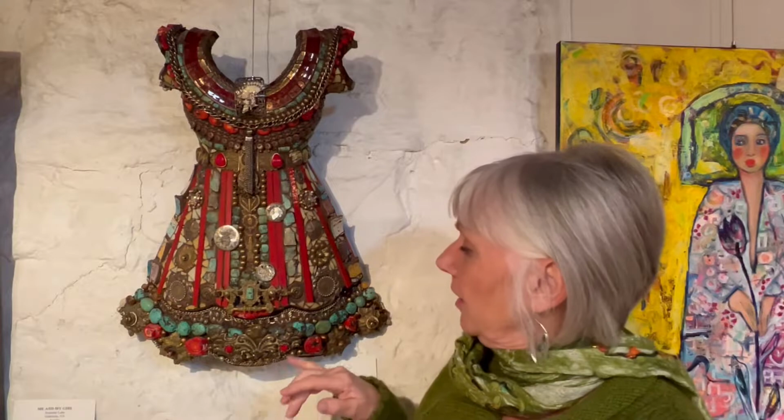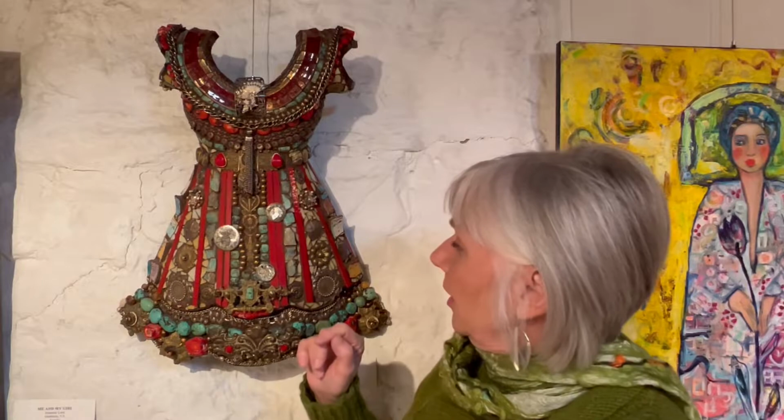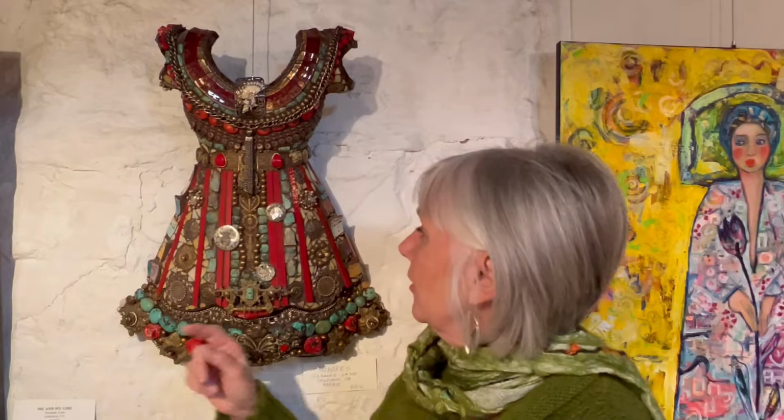And I used to collect stones and rocks and things from all over the world in my travels. And so here's some turquoise and these are again Italian metal pieces from a flea market. The sides of the dress here are from an old plate that I bought in France.